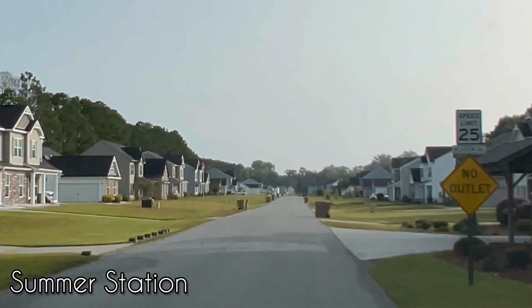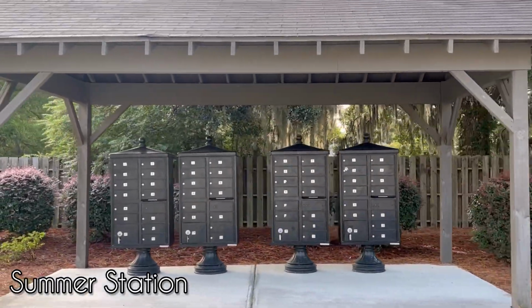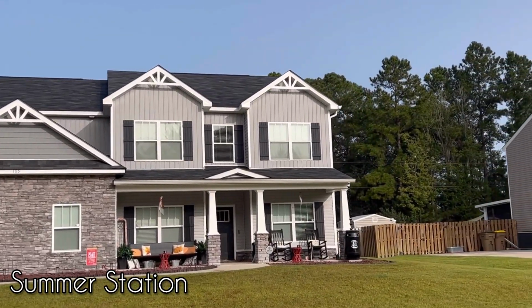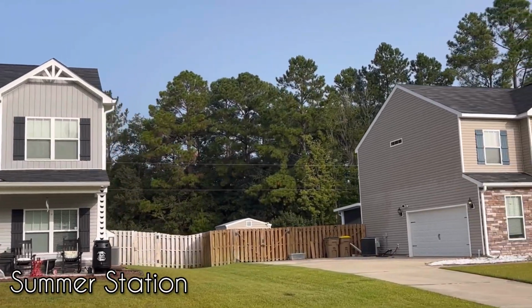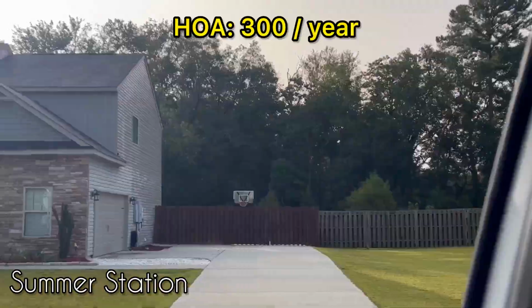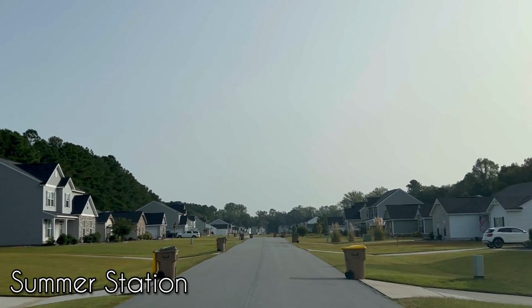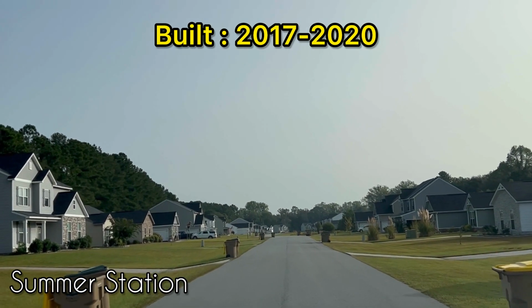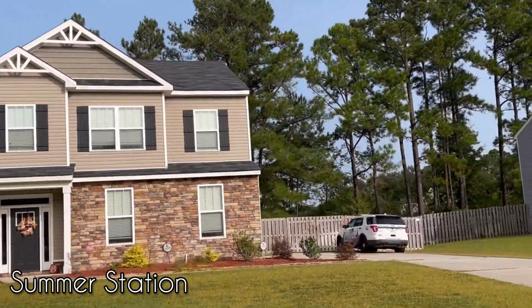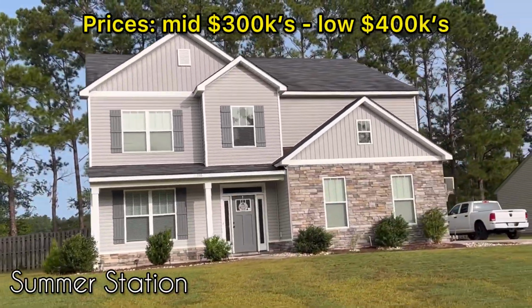Summer Station, guys, is the smallest neighborhood you will see in Guyton. It's only a one-row community. It does have an HOA because almost every single new community nowadays has an HOA, but it's only $300 a year, and it includes common area maintenance. Now, the houses were built anywhere from 2017 to 2020, and the price range is basically anywhere from the mid 300s to the low 400s.